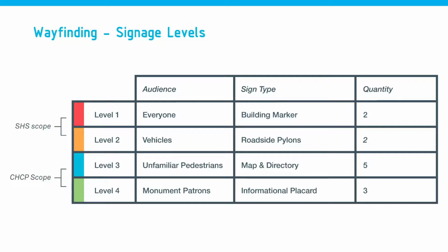I'll mark one that's not. The level 3 is directory signage, so maps of the space when you approach the site, being able to actually map out the site and figure out where you're trying to go. And then level 4 is going to be for each of the memorials that are being moved to the site, so giving some general information. I'll touch on that in a second.